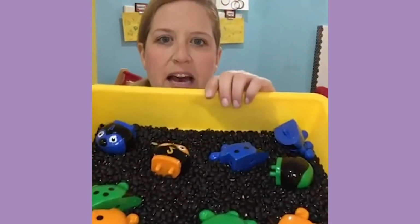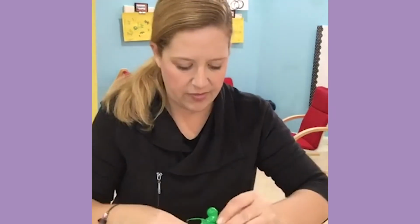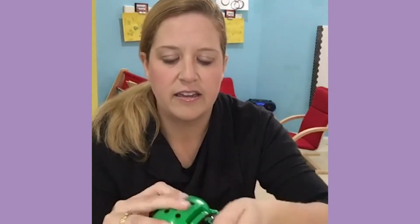So here's another example. These are black beans, and I have these pieces of bugs. I think I got them at Learning Resources, but they're like subitizing bugs, you know, so there's a 3 and a 2, and they put them together, and then they have to try to find the 5 head. So I could just lay these bugs out for them to try to put them together, but it's not that attractive. A lot of kids would just walk right by it.